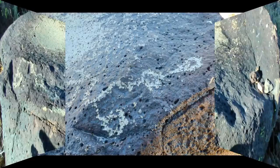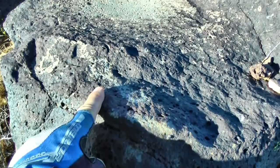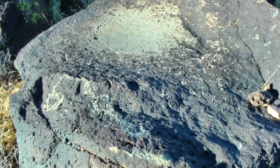Friends, to me this is rare. I see a lot of slicks, a lot of mortars, but very rarely do I actually see a petroglyph as part of the mix. Now this style right here appears to be somewhat archaic. In other words, circles and lines that don't seem to have much of a representational value. In other words, like an image of an animal, an insect, or a person.